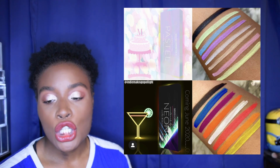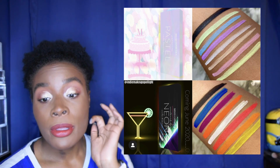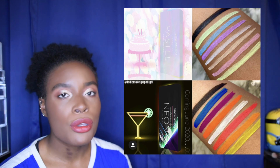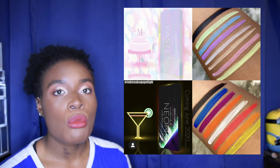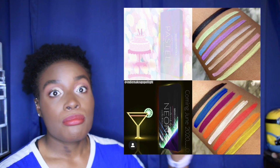I think if I had to choose between one or the other, they are $25 each. I would probably go for the pastel because that would be more unique right now, because I do have more neon products both in liquid and pot form.